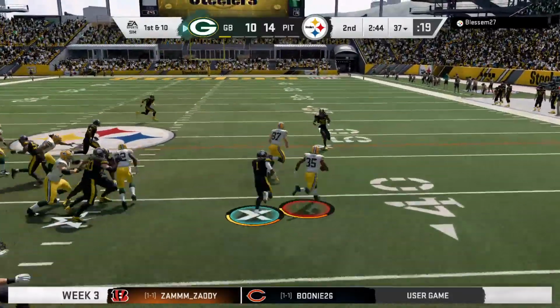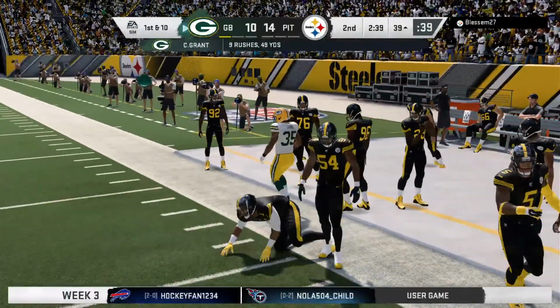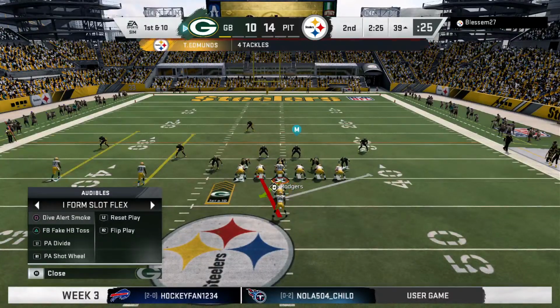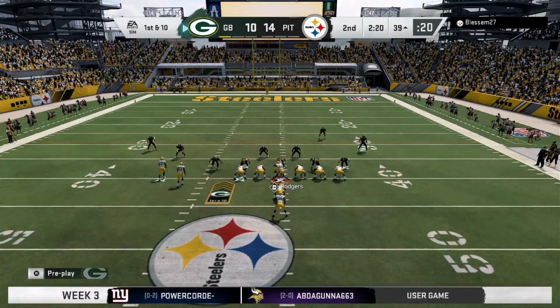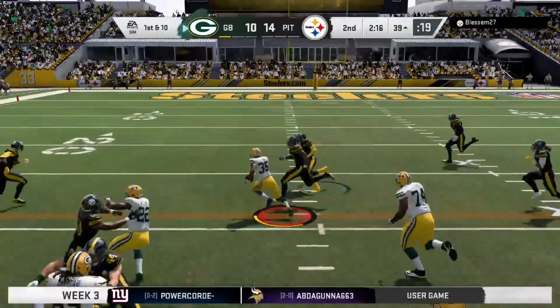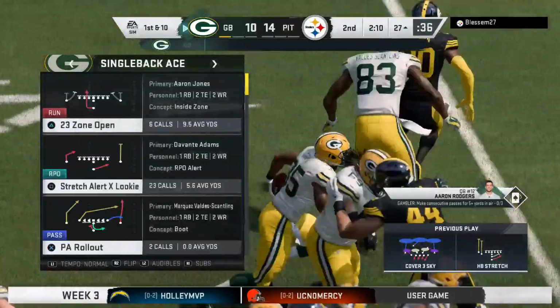Right back to him on first down. He's got a first down and then some at midfield. And he'll get this down to the 39-yard line. Good yardage as he rumbles for 24 and a first. They'll run on first down. Grant. And he's going to get this inside the 30. 13 yards, first down, Packers.